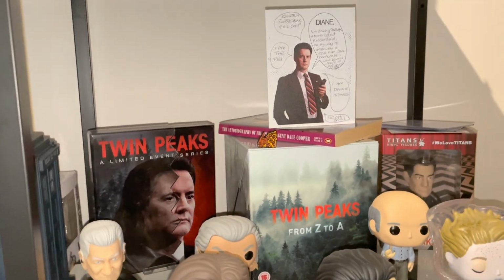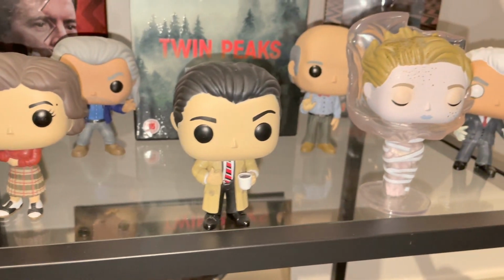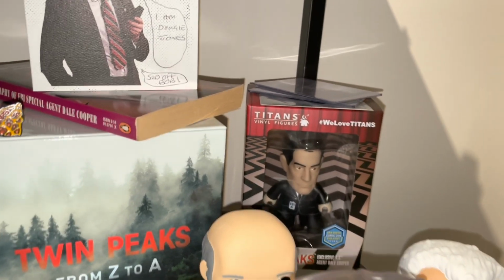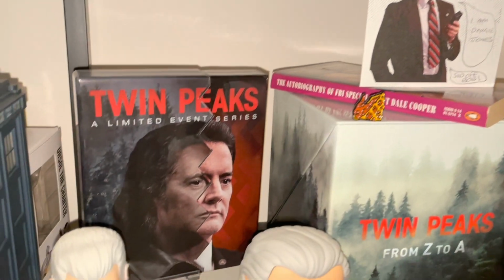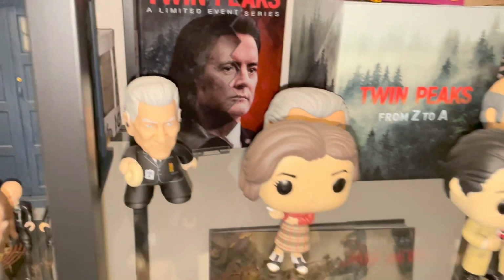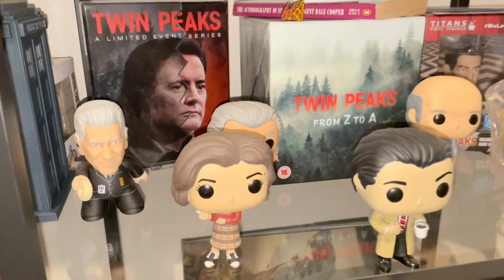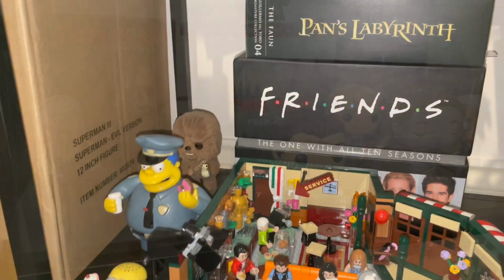Over here we've got Twin Peaks. Now, the Funko Pops here are ridiculous, but it's the only way you can get figures of your favourite TV show, so what are you going to do? Yeah, another Titans figure there of Agent Cooper. I loved Twin Peaks as a kid, and, well, I just needed some memorabilia for him from Twin Peaks, and this is the best I could do, really. Yeah, so that's my Twin Peaks shelf.